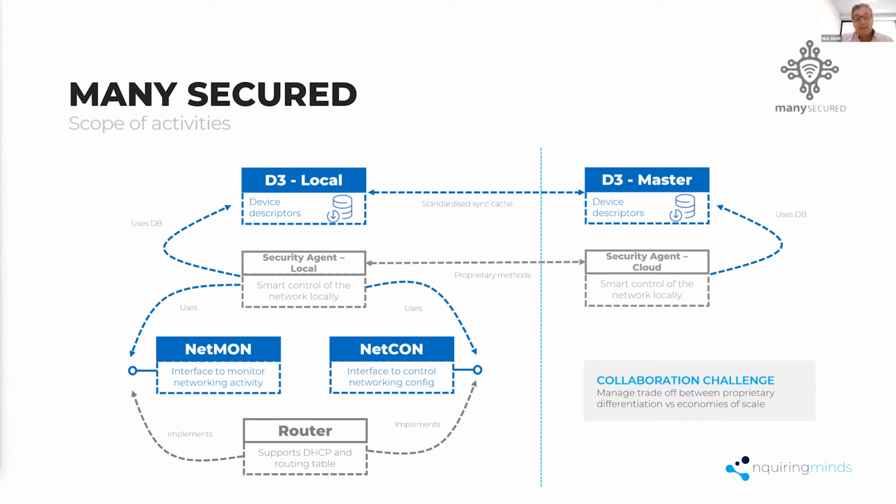And we've designed it this way because when you're doing any form of collaborative engineering, whether it be open source or standards, there's an art to it, and the art is identifying which are the bits that people are prepared to collaborate on, and therefore it's non-differentiating, but there's economies of scale if everyone collaborates on those issues, and which are the issues where people will naturally want to differentiate.